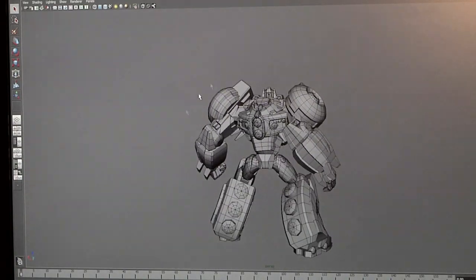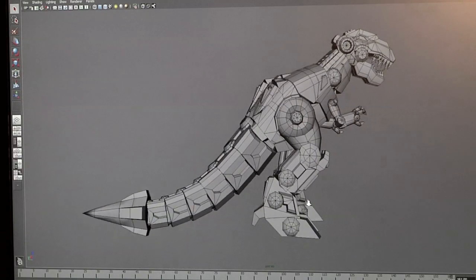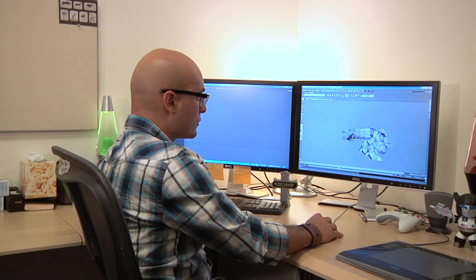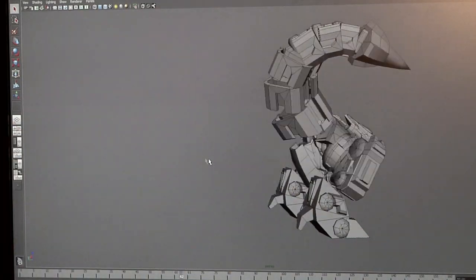So obviously this guy right here is maybe just this big, and his dinosaur form is huge. And so one of the things we were able to do is compress his tail, which you can see right in here. Compress his tail and take those pieces and visually move them out.